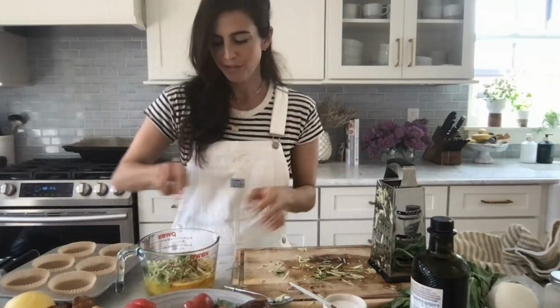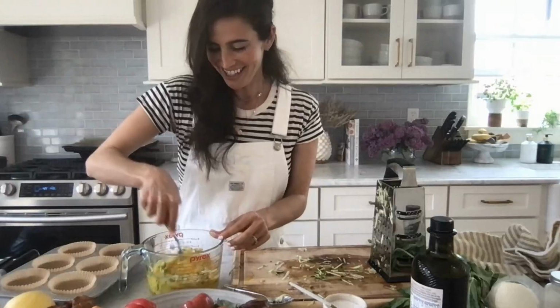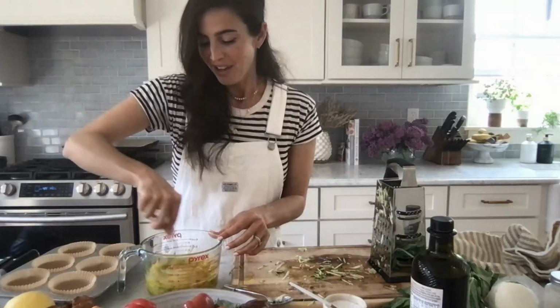I'm just making sure I'm not missing the recipe. It's funny, when I'm normally cooking, I don't really ever look at the recipes. I'm like, I got this. But when I'm talking at the same time, I got to check it. Who knows what I could put in here, truly.